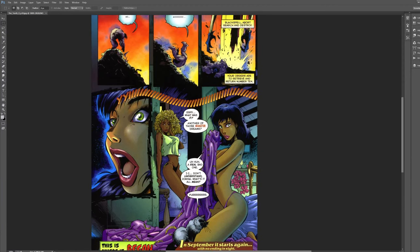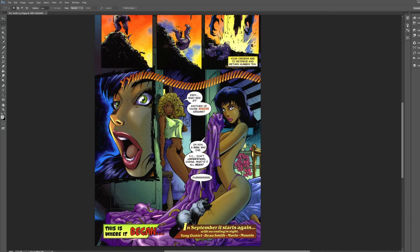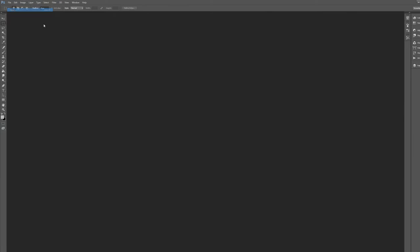So I kind of chuckled when I saw this, because it felt a little out of place in the book, but Tony goes for a little bit of TNA throughout the book. So we'll see that in issue one too. It doesn't really bother me. And the girls are cute. So, all right, let's continue with issue number one now.